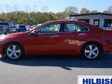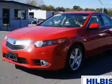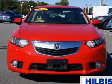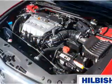Inside you'll find Bluetooth connectivity, steering wheel controls, curtain head airbags, front airbags, side impact door beams, child safety locks, cruise control, a trip computer, child restraint seats. Great quality at a great price.